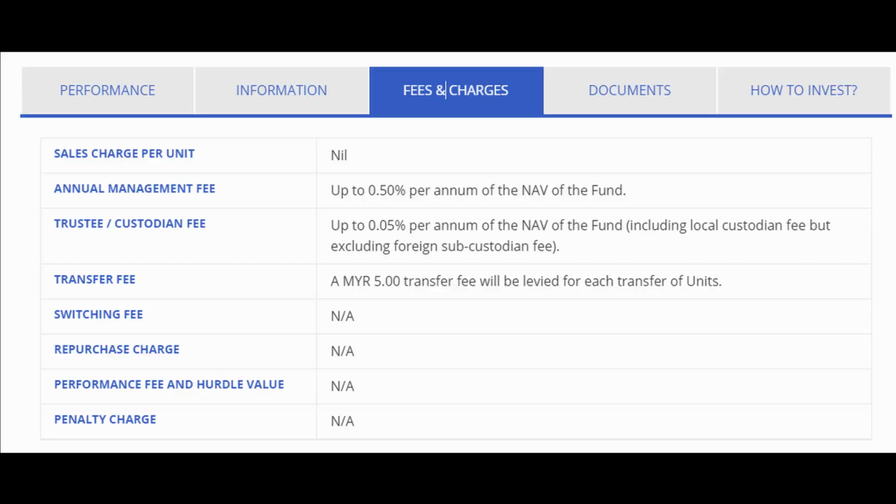Moving on to fees. So Versa themselves, they don't actually charge us any fees at all, and I wonder how they actually make their money. Well, thinking about it from a logical point of view, they probably get a cut from Affin Hwang every time they deposit money from their investors.